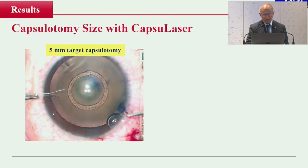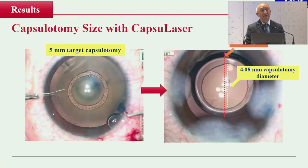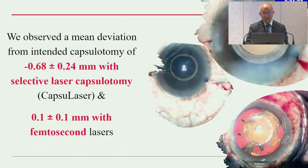In the results, we achieved in the post-op period a 4.08 millimeter capsulotomy. There's a slight shrinkage of capsular size after capsule laser. The second case, 5.3 target, and we achieved a 4.48 millimeter capsulotomy. Therefore, we need to target a slightly larger size of capsulotomy in these patients to achieve good coverage of the peripheral part of the IOL in these cases also.